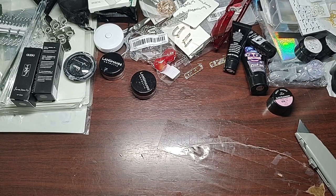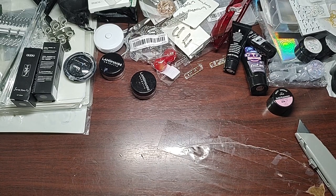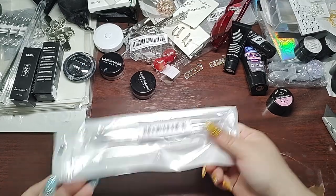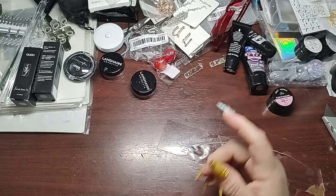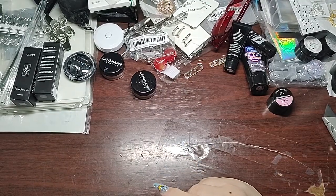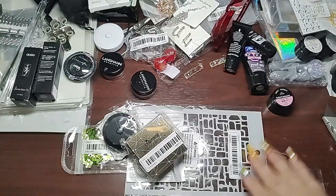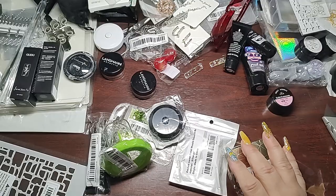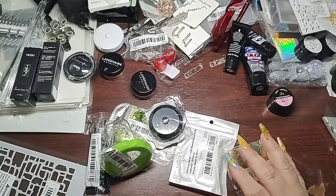Let me just use my shirt if I can get it off and keep it moving, right? Keep it moving, people. So here's another bunch of those two rulers. I'm not going to open that again. Here's a bunch of stuff. Oh, stencils. Let's just grab a few things and see what they are.